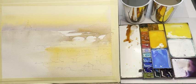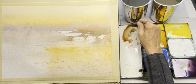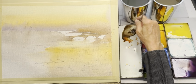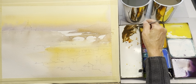So I'm going to select a smaller one of these mops. This is a 2.0, I believe. It's got a very nice point on it, and I'm going to mix up some dark. It's just straight sepia.